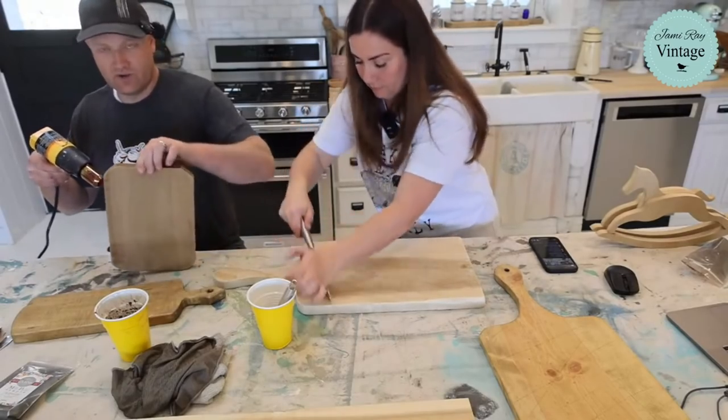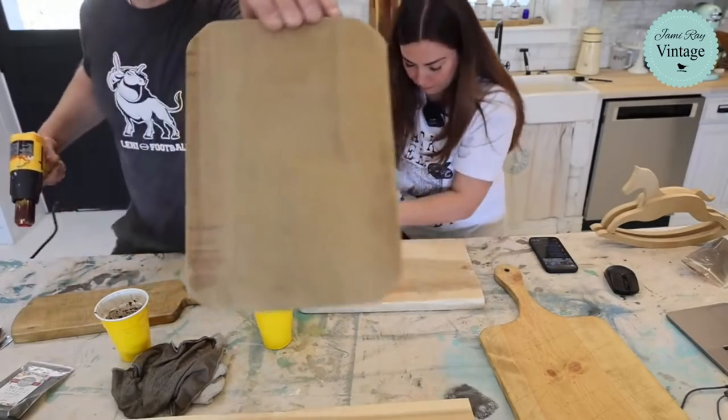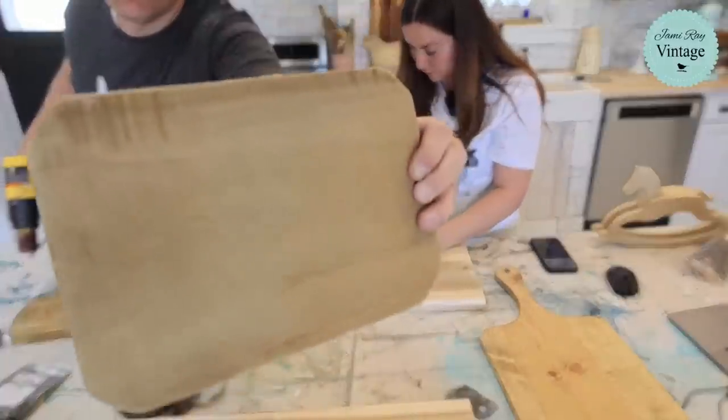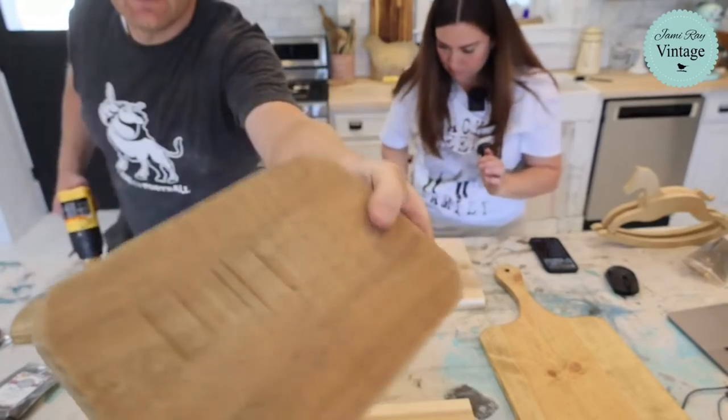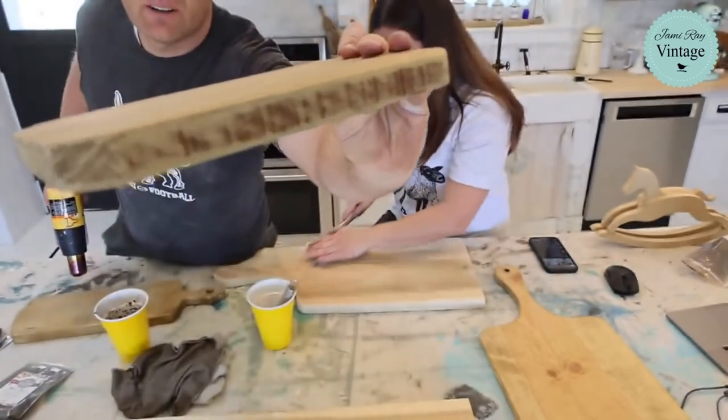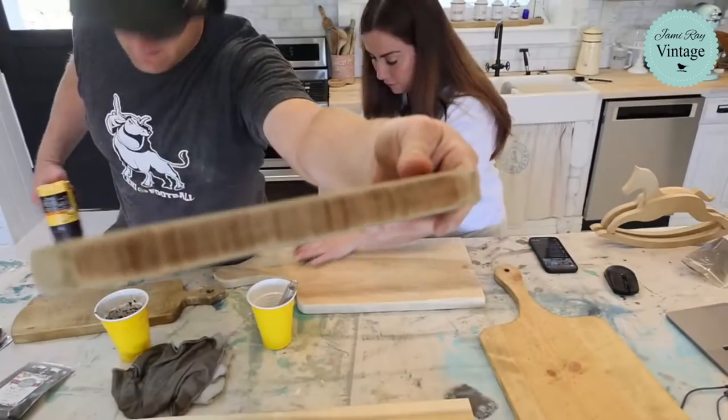So now that this is dry, this is going to be closer to the color that it's going to be, and then we'll put the white on there. Especially see those kerf marks on the end here, on the sides.